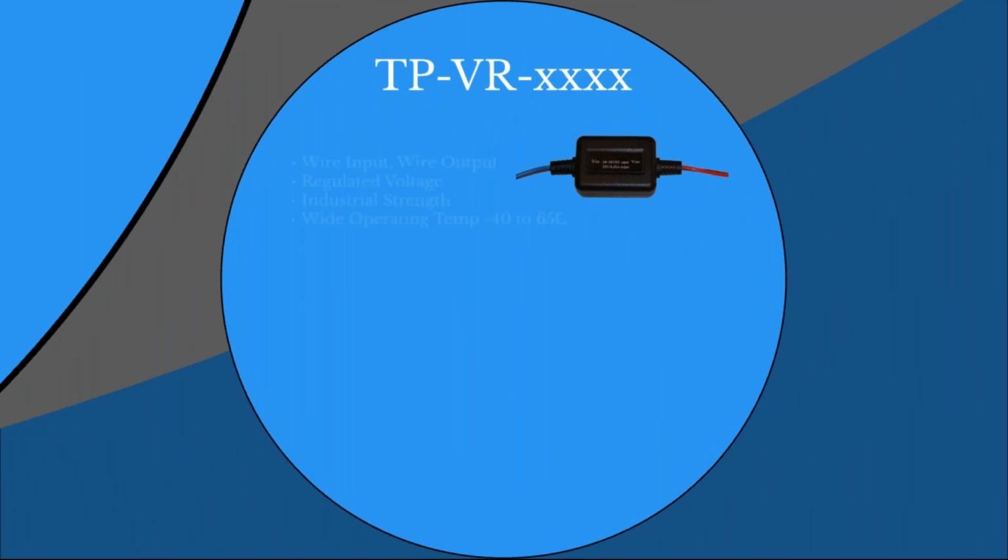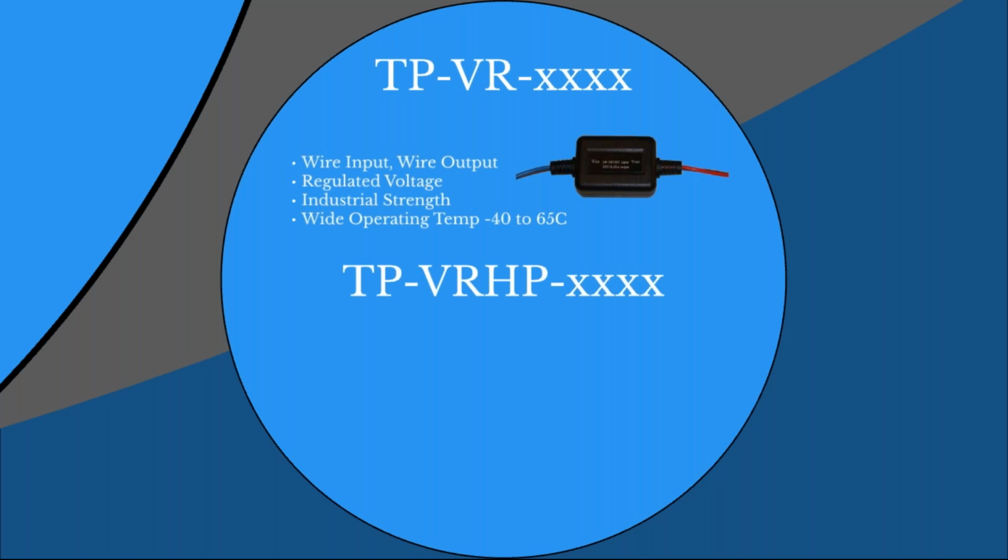We have many different voltage regulators. These would be for when you need regulated voltage. Your device can't handle 13 volts. It needs 12 only. Most devices that take PoE can accept a range within several volts, but there are devices that can only handle 12 volt, right? I know that was redundant. I just want to make it clear why we have this.